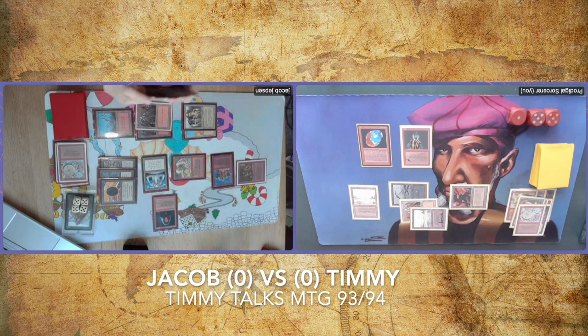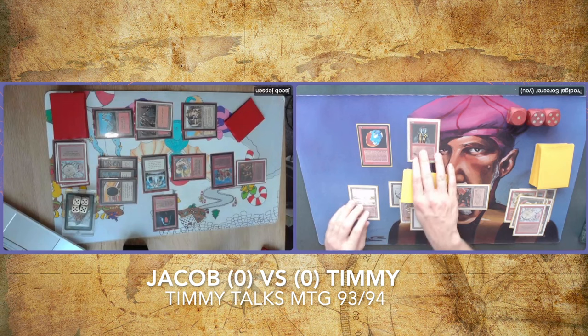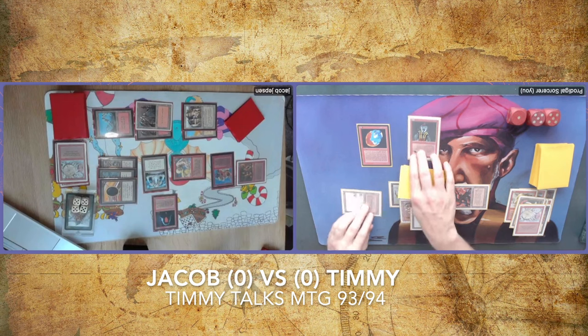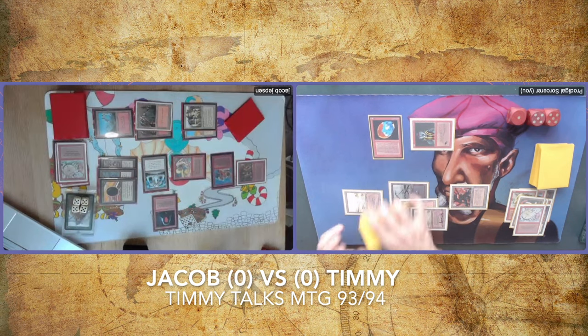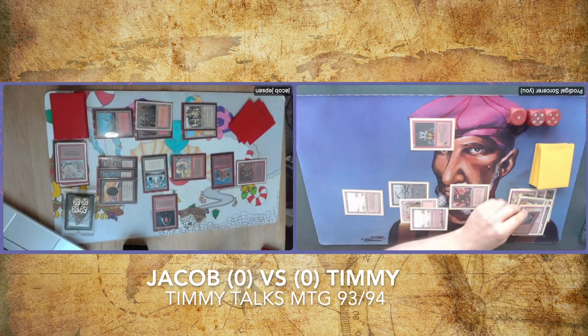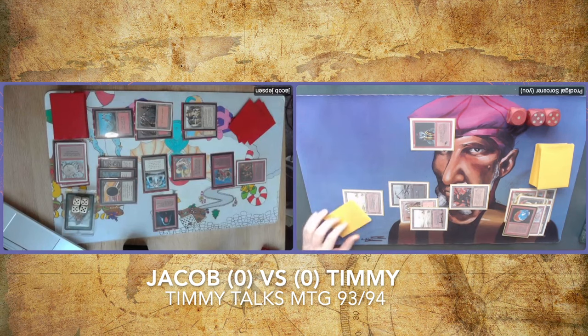There's the attack. 2 giants going into the red zone. So it's kind of offering me the trade. I'm a little suspicious here. I wonder why he's doing it. Anyway, blocking one. And of course, blocking the Frost Giant probably with the egg. And the egg is a goner.